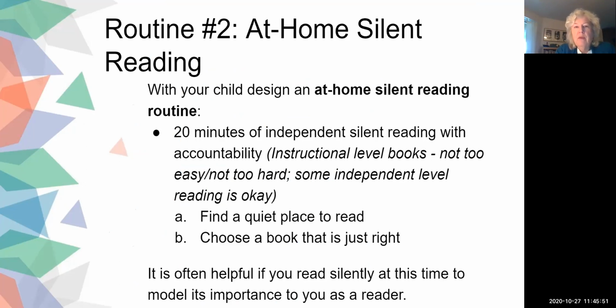Routine number 2. Now that we've had the read aloud, the next piece that I would want to make sure that I had in play for my learners is at-home silent reading. We know from the research that kids need to read their own text for long periods of time. The research would say anywhere from 30 to 45 minutes sustained reading silently for a child who's in 3rd grade or up. So we're building up to that part of it.